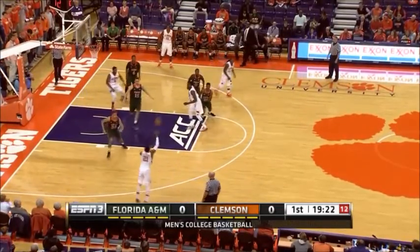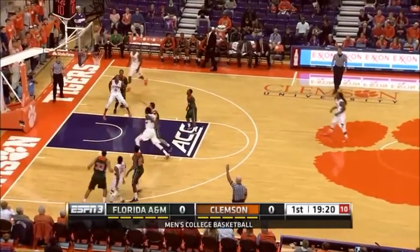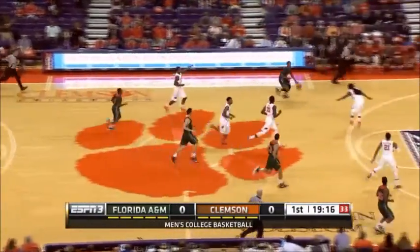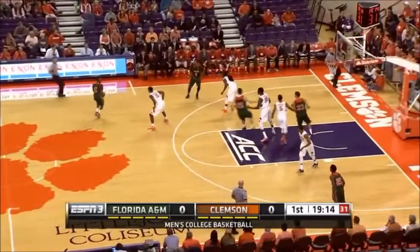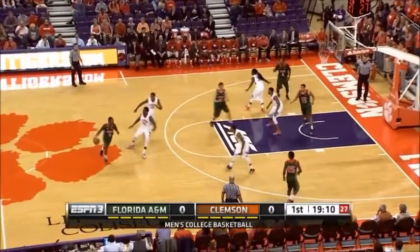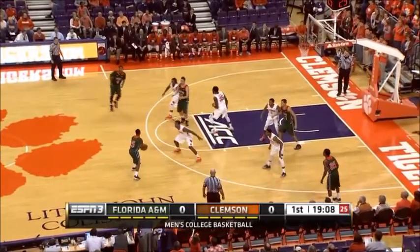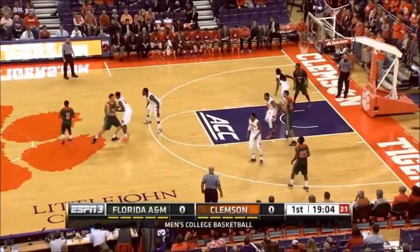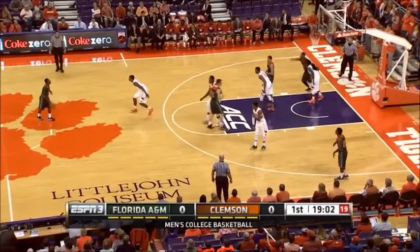2-3 zone, little skip pass to Harrison. He'll fire the 3. No good. Rebounded outside. Foster. A&M looking to run with it. Rutley will feed it back outside to Foster. Tigers will pick up in man-to-man. Coverleave will lead it to Foster out front.